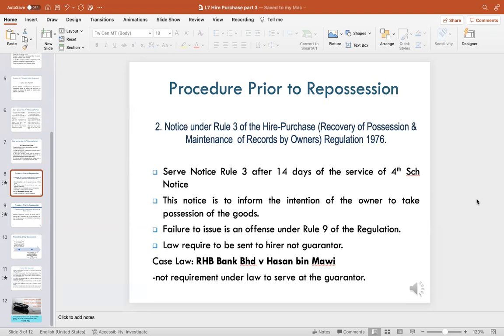So why do you need this rule 3 notice? This rule 3 notice shows the intention of the owner to possess the goods. If they fail, it is an offense under rule 9. Rule 9 says that if the bank, the owner, the financier fails to issue the rule 3 notice, it is an offense. And the law says that they have to send all this notice to the hirer, not a guarantor. This is also the decision in the case of RHB Bank Berhad and Hassan bin Mawi, where the court decided that it is not a requirement under the law to serve it on the guarantor.